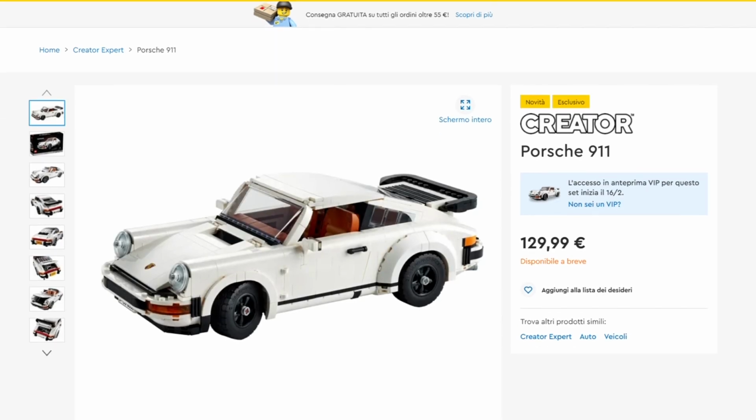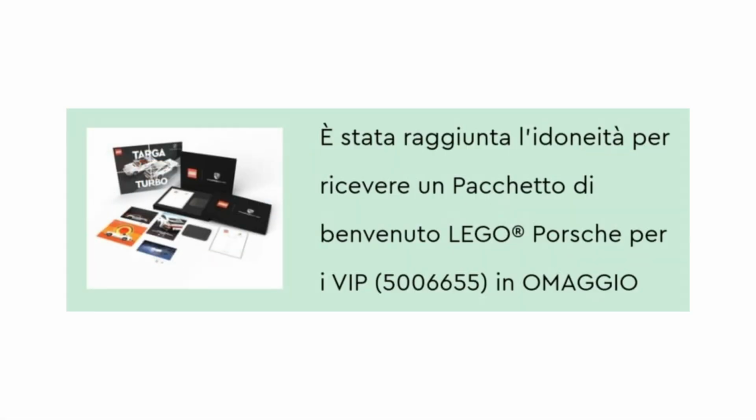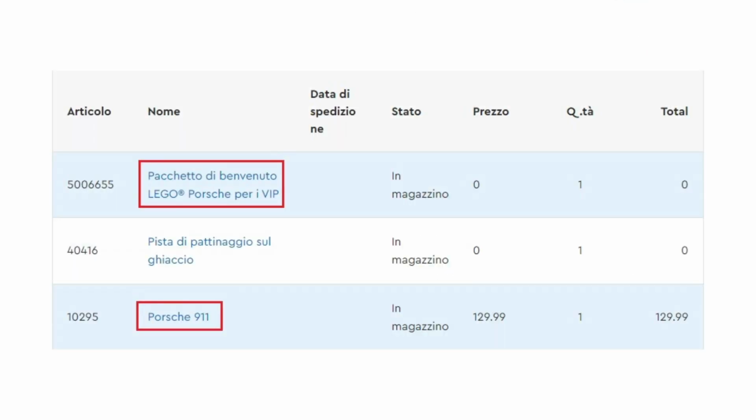of his experience. He was also waiting for the Porsche to become available. He also realized that it became available before midnight, but he could only complete his checkout about 5 minutes after midnight. During the checkout, his eligibility for the gift was confirmed with this message. He received a confirmation email listing the gifts. He could see them in his purchase history, so the whole experience was very similar to mine. He thought everything was okay.